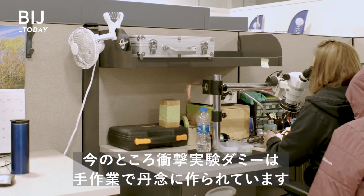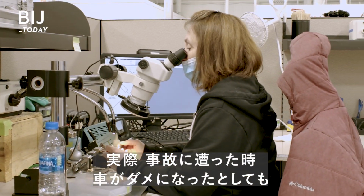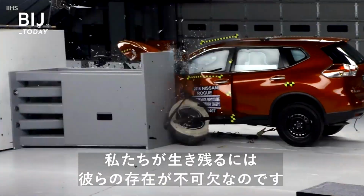For now though, crash test dummies are still painstakingly pieced together by hand, and they're our best chance of surviving a crash, even if the cars they ride in all end up the same way.